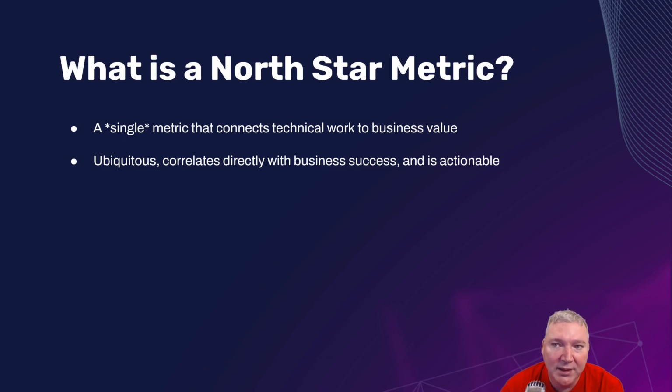So in companies where I've seen this work, your North Star metric becomes like a currency that's used everywhere. And everyone is talking about it. And whenever they're talking about the work they're doing, this number comes up, or this metric, whatever it is.